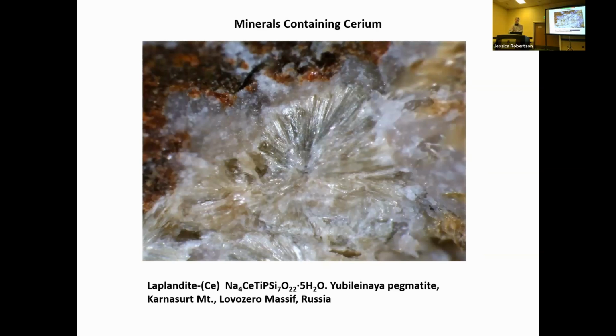Laplandite-(Ce). This structure is interesting because look at the chemical formula. You've got sodium, cerium, titanium, and then you have phosphorus, not phosphate, but phosphorus, which is an unusual way to put that in a chemical formula. And then you have the silicon and oxygen. Usually the phosphorus would be with oxygen, so you'd have phosphate. But they decided that the structure is not associated with oxygen in the crystal structure. Once again, this is from the Lovozero massif in Russia, very similar to the Mount Khibiny massif in Russia. They're very close together. Again, extremely large deposits. And this is mainly mined for apatite.